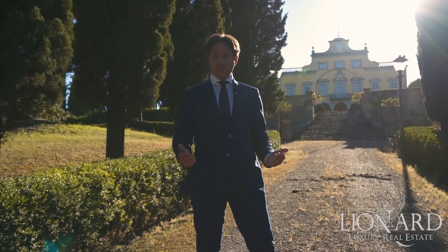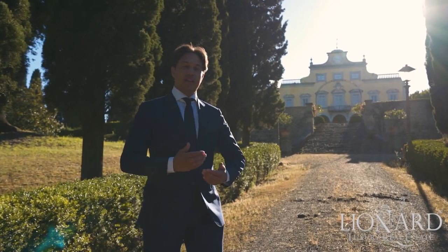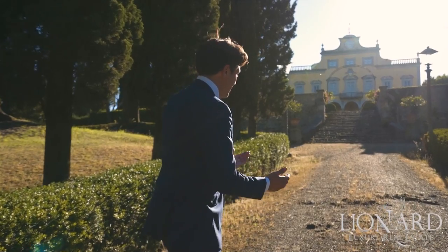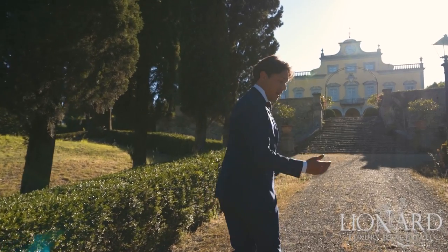Welcome to Florence and Villa Antinori di Monte Aguglioni. We are now specifically in the beautiful hills surrounding Florence city center, and we are now walking the main way to this beautiful property, which we are going to see together now. Come, let's go.